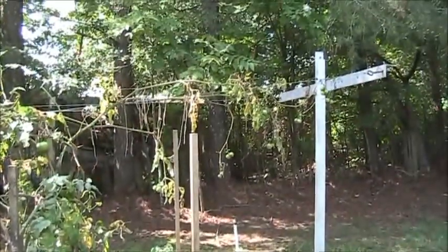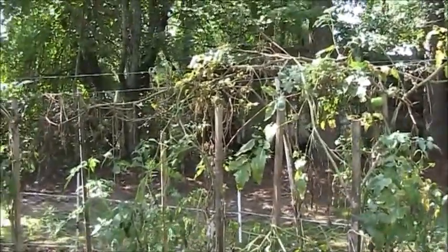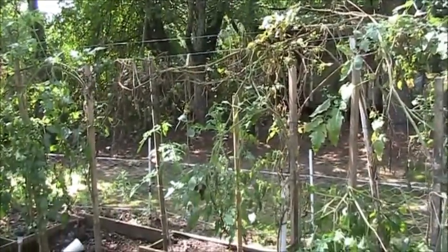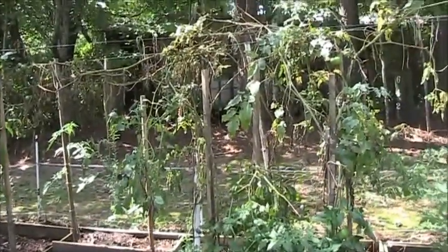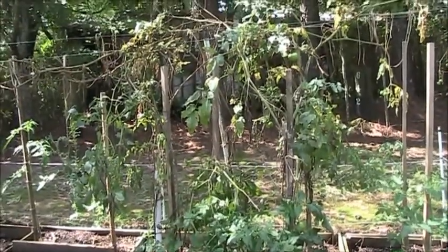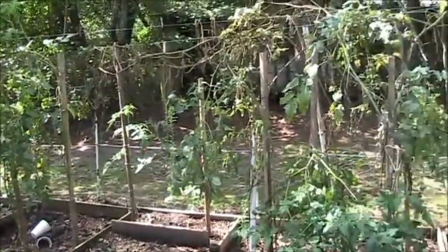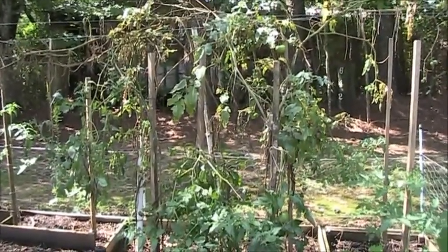But the rest of them there, some big cherry tomatoes, those plants are going to come out here in the next couple of days. They've done all they can do for the summer, and they do real well here. This all has some shade to it. There is sun that gets through, filtered sun, but it all does real well here.